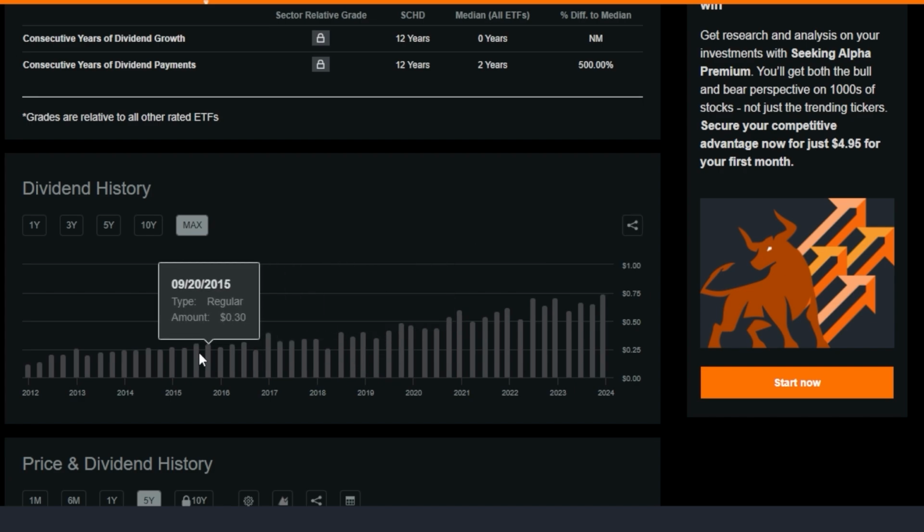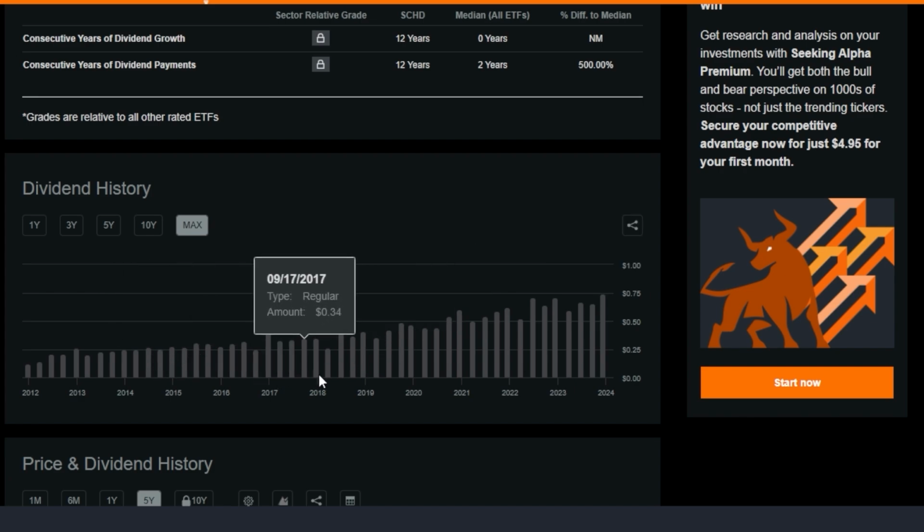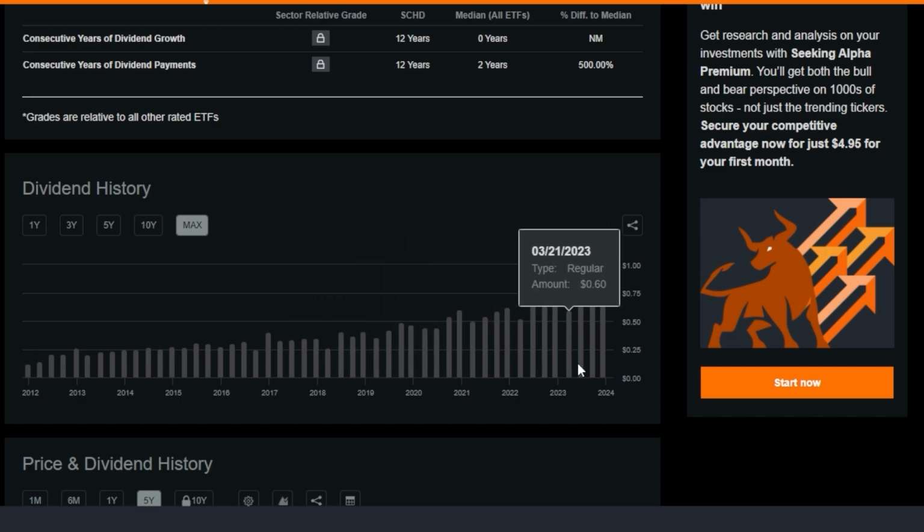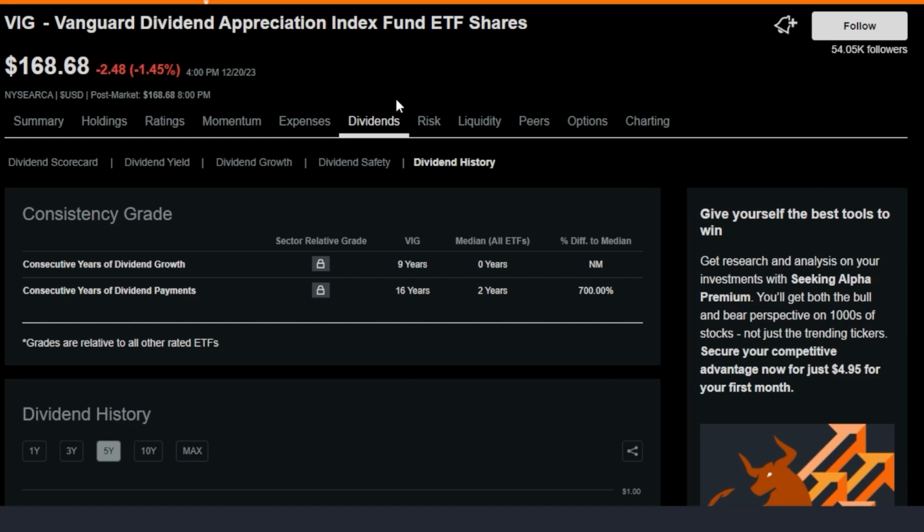Simply put, this means that for every single share that you owned back then, you are basically getting paid more and more and more over time, which is only going to help when it comes down to building a compounding machine of a portfolio. But it's not just SCHD. There are tons of other super simple, easy ways to invest into dividend growth ETFs.